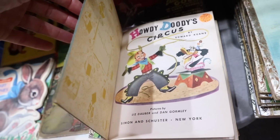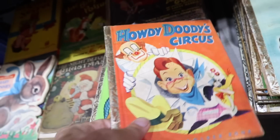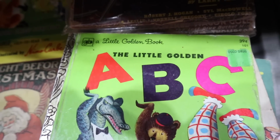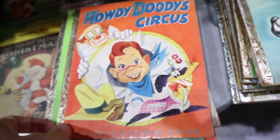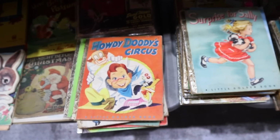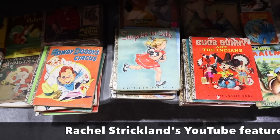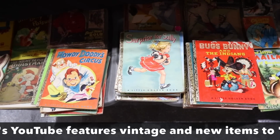So this one is priced at $15. The later ones in the 70s say Little Golden Book in script up at the top rather than the printing on the bottom. But these are things you will see in thrift stores sometimes, and you can get them for very little money, and some of them are worth something. So that's an area to watch out for.